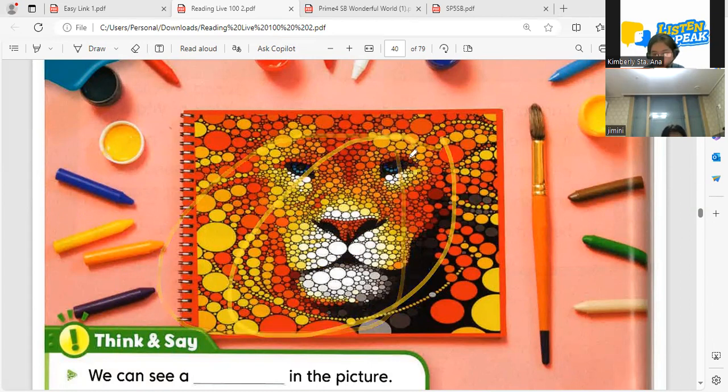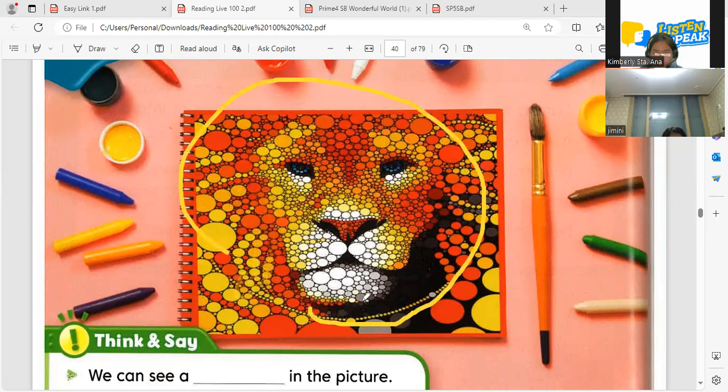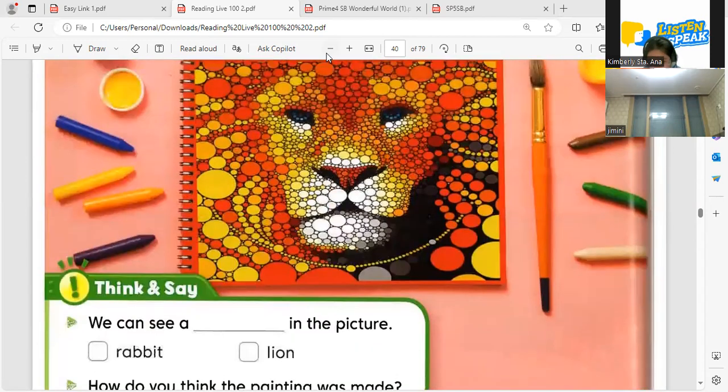Jimin, what is this? What animal can you see? Yes, it's a lion. We can see a lion here. And this art has dots. Look. These are dots. Can you say dots? Yes, you can use dots to make a picture of a lion. You can see yellow dots, red dots, orange dots, and white dots. That's amazing. Now, I have a question for you, Jimin. You need to complete this sentence for me, okay? Look here, please. Jimin, what can you see in the picture?